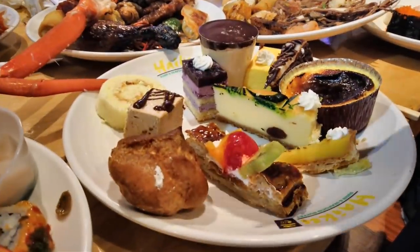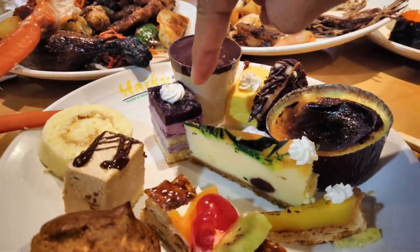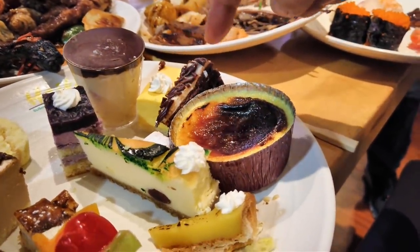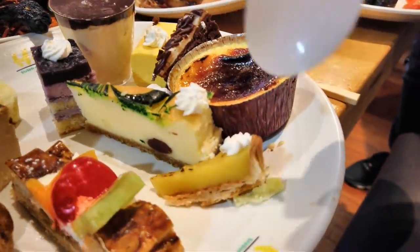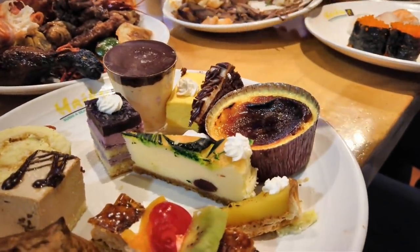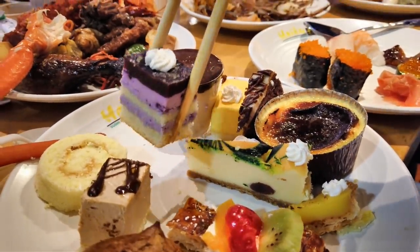Beautiful. Let me show you my dessert plate here. My goodness, this is pretty cool. So we've got our cream puff, our mousse cake, the roly-poly, the blueberry delight, this amazing cappuccino cup, mango mousse cake, chocolate cake, the creme brulee, the matcha, the green tea cheesecake. Oh my goodness. And then just so that you're a little bit healthy, we got some fruits here. I'm gonna try the blueberry delight, and I'm gonna do this in one bite. Let's give this a try.